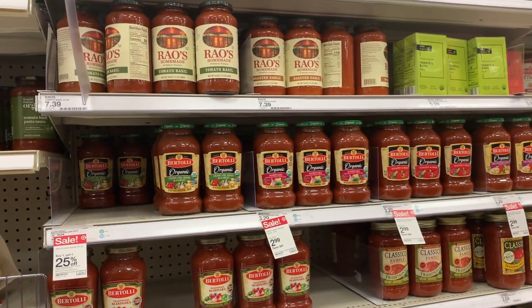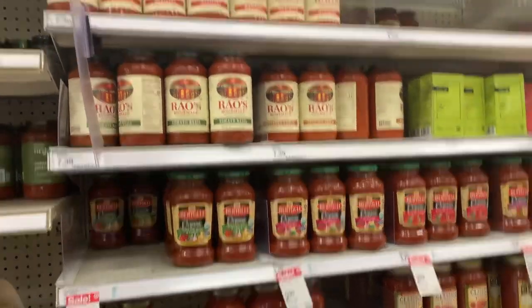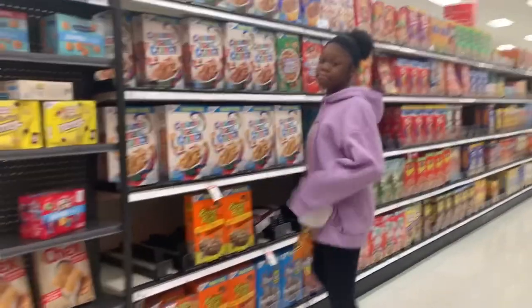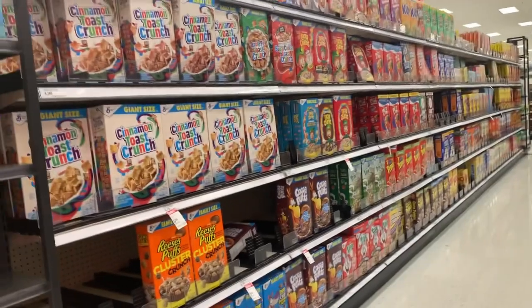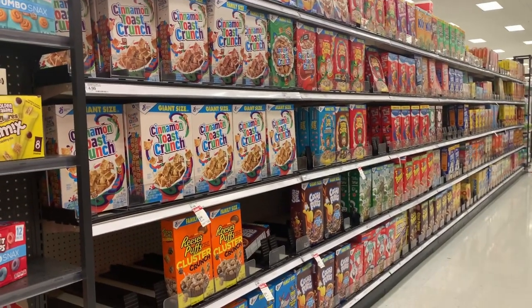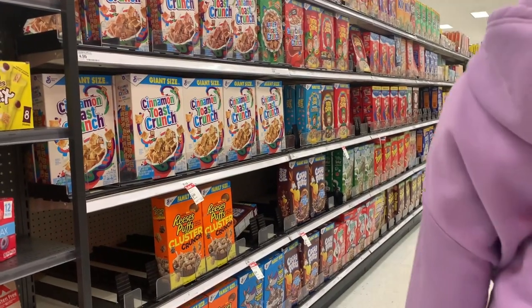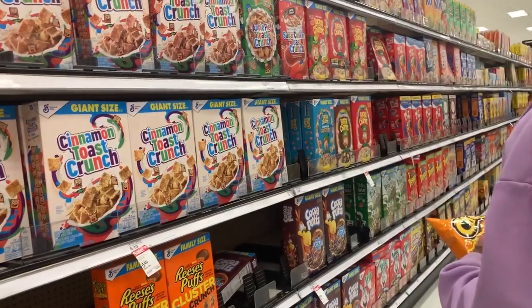We need just a regular spaghetti sauce. These are pasta. Y'all want some little basil? We are in a cereal section. She love cinnamon crunch. I'm sure they're gonna get one of that. And they love, will you be getting Lucky Charms today?